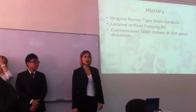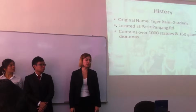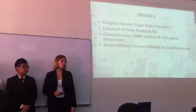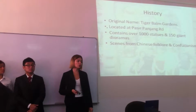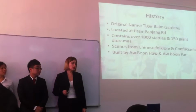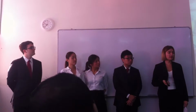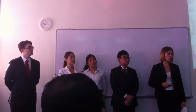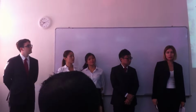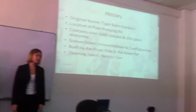Haw Par Villa contains more than 1,000 statues and more than 150 giant dioramas, which show us scenes from Chinese folklore, history, and culture, and also Confucianism. As I mentioned, the brothers Haw and Par, their names mean tiger and leopard, and you can see that on the main entrance of Haw Par Villa. The villa is open from 9 a.m. to 7 p.m., and admission is free.